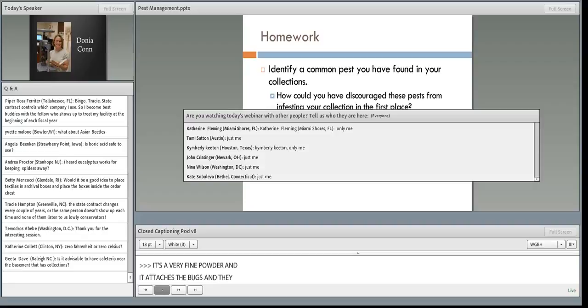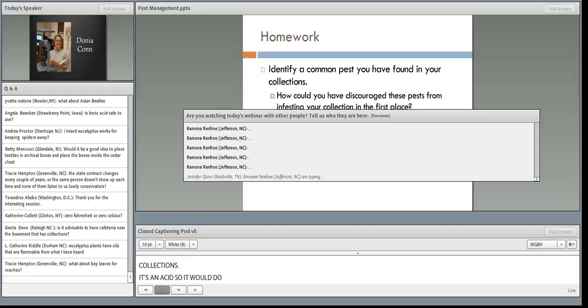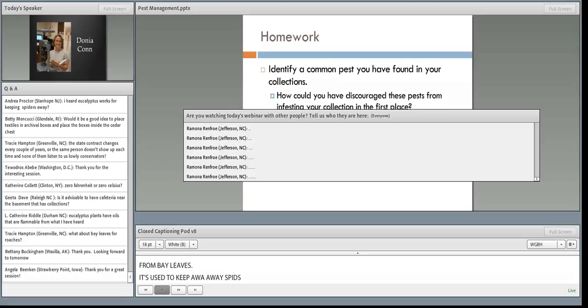And then other natural things like eucalyptus and bay leaves? Again, it's all in the quantity. If you want bay leaves everywhere, it might work. But then what other problems are you going to get from having bay leaves scattered everywhere? The Osage oranges people use to keep away spiders, but then you have all of these little Osage oranges kicking around, and then they start to deteriorate, and then what do you get? It's all a balancing act. Everything we do is a balancing act.